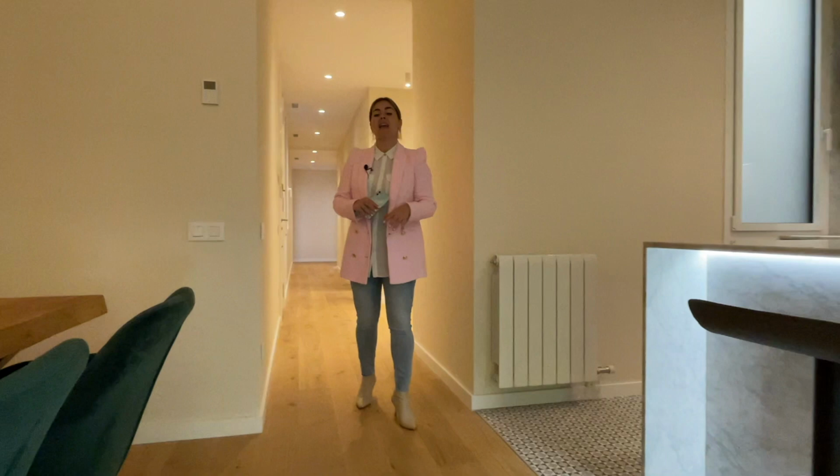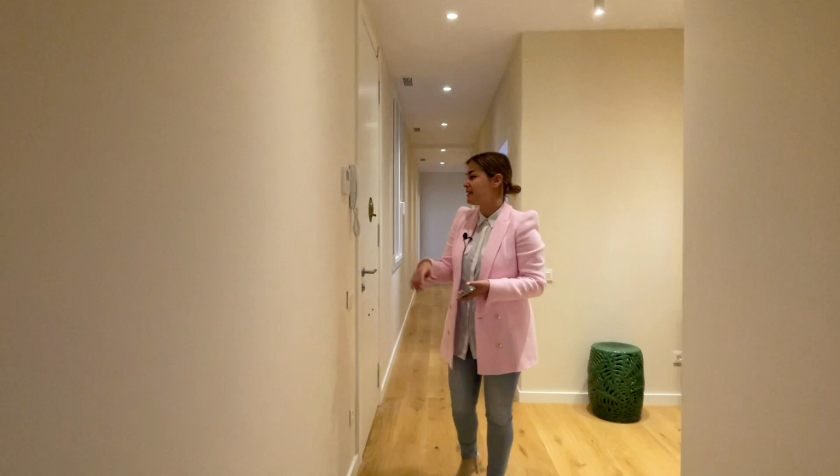And now as we walk down the hallway, we access the main entrance. We have the intercom right here and another one of those panels to control the air conditioning and the heating. And over here we have a beautiful area which is ideal for the washing machine and the dryer. There's also a sink, so it's quite functional.